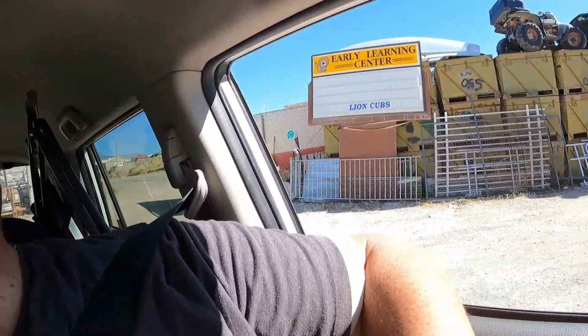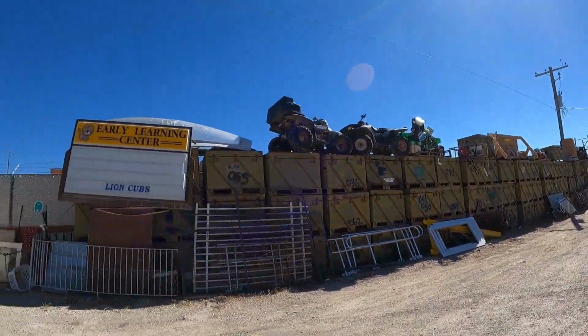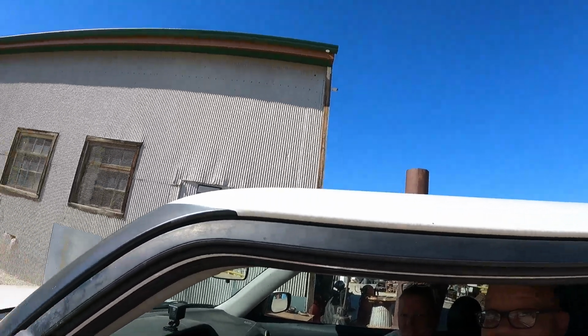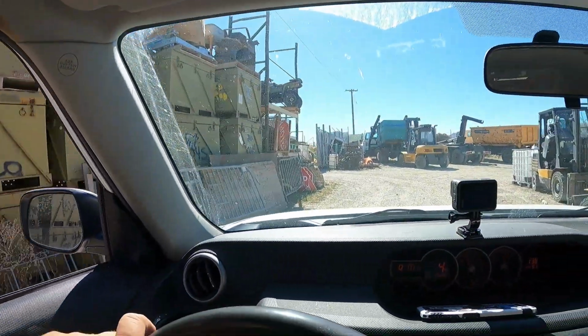We were here at Green's Auto Salvage, or Green Salvage. They were nice enough to let us use their facility to pull it apart. We'll show you the car on the way out. Yeah. I had to get in the parking area, and then I've got to drive cautiously. Holy moly. So, but I'll show you here.